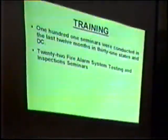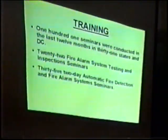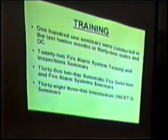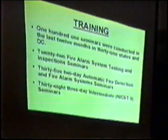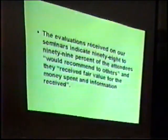101 seminars were conducted in the last 12 months in 31 states and Washington, D.C.: 22 fire alarm system testing and inspection seminars, 35 two-day automatic fire detection and fire alarm system seminars, and 38 three-day intermediate NICET 2 seminars. AFAA is very, very big on NICET. If you look at the AFA website, there's a hot link right into NICET.